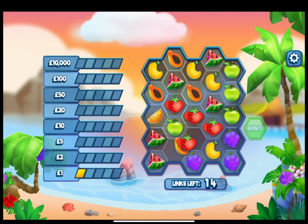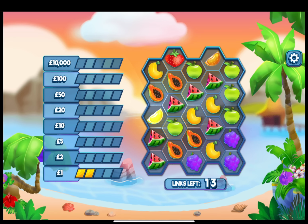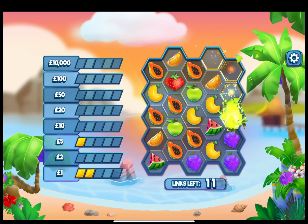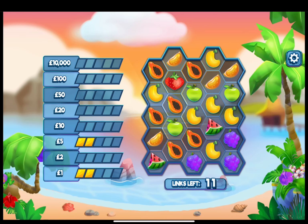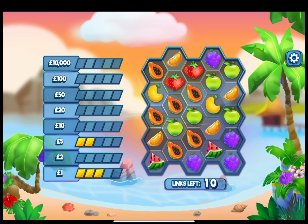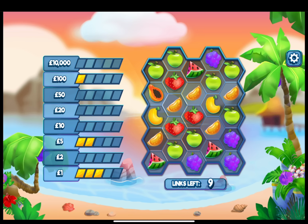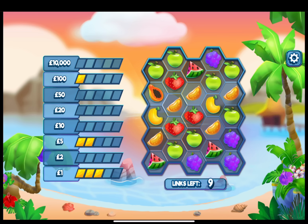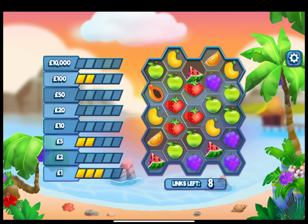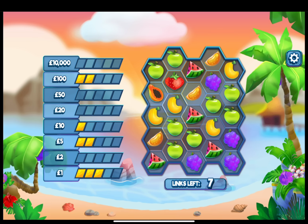Right, strawberries. Watermelon. There's another one met. Bananas. The pound is looking promising. Get five of them fruits out the way. Orange. I think it's an orange. It's got to be an orange. Some more strawberries. Quite a few apples.